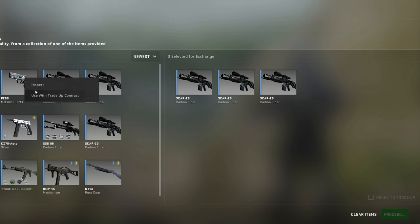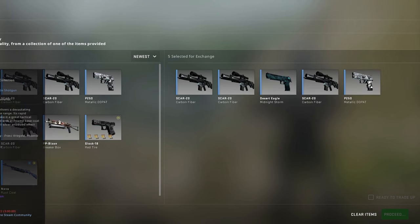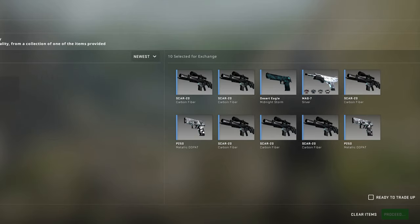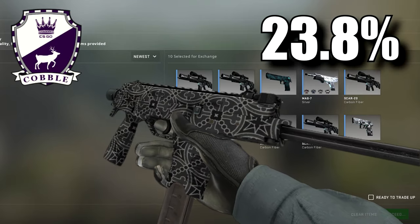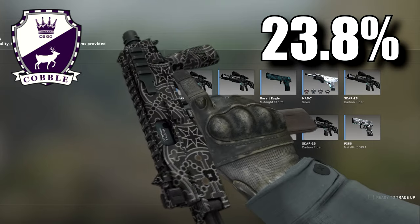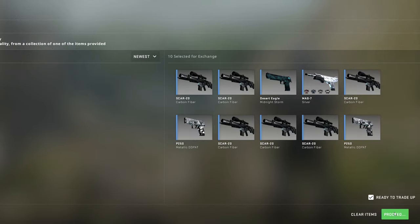Okay, Max 7 or Desert Eagle first? That's the question. Just Desert Eagle, alright. So 5, 6, 7, 8, 9, 10. Alright. 24%. The best outcome, I think, would be the Cobblestone by a few dollars plus the float. They're going to be 00, so can we hit the first one? Can I get a countdown? 3, 2, 1. Good luck.